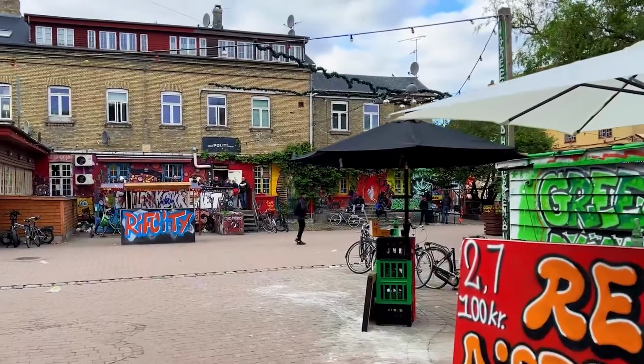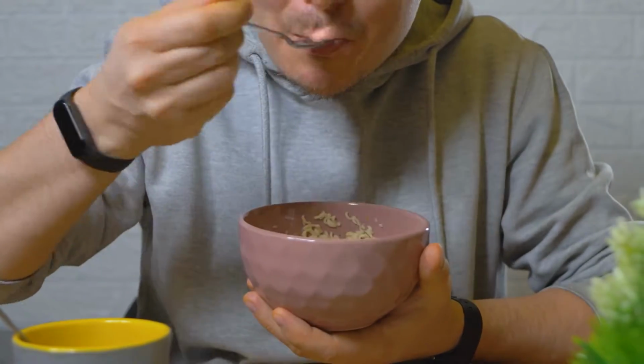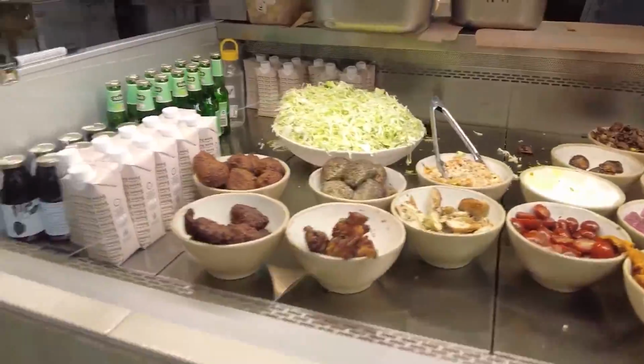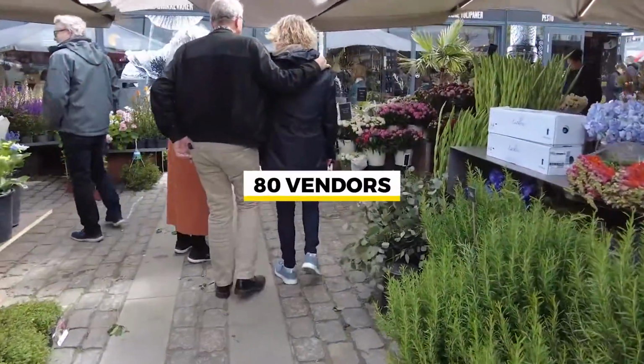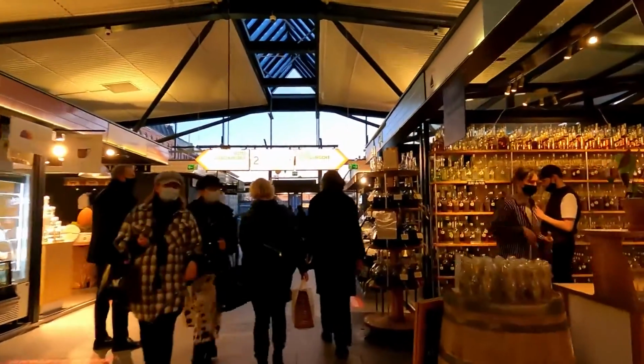Number 1. Visit the Torvhallen Market. Start your day with a bowl of gourmet porridge from Grod at the Torvhallen Market in Copenhagen. It's a colorful outdoor fruit and flower market with more than 80 vendors. It's a great place to eat and see the sights because it's so close to both.